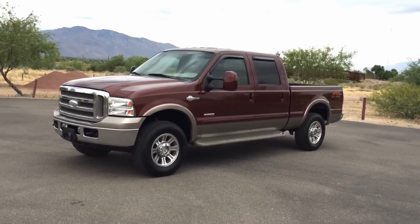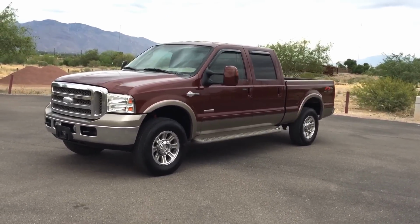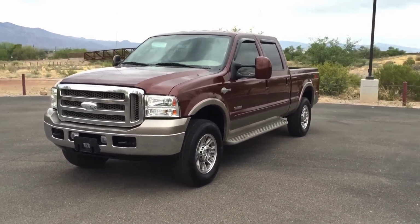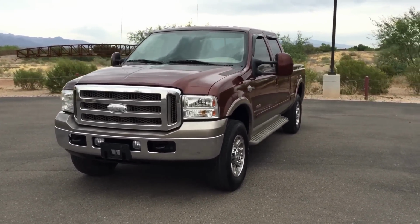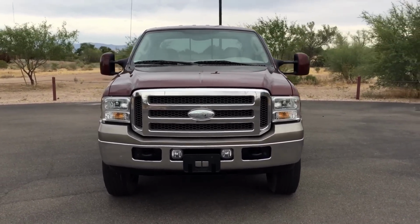Again, this is salvaged from theft, not collision, not flood, not fire, not falling off of a cliff or exploding in a supernova. Somebody at some point stole it. Maybe it was the owner who wanted to hide it because they didn't want the payments, or maybe it was a drug dealer who ran in the Baja 500. We don't know. They don't tell us.